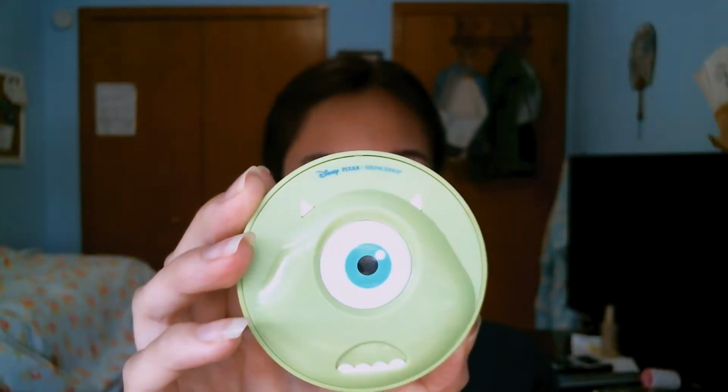It's the Face Shop CC cushion, and I really like this because it stays on a really long time. It's supposed to be long lasting, and I have oily skin, so it really helps. I'm using a lighter color because it's vampire makeup and they're dead.